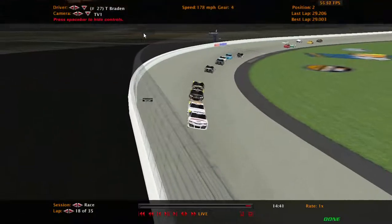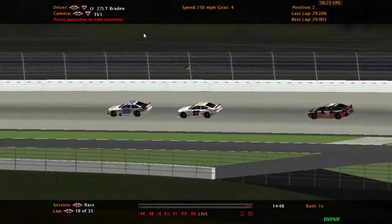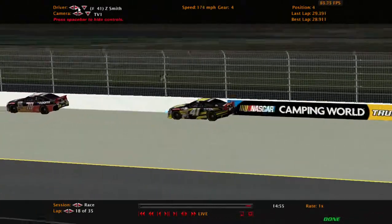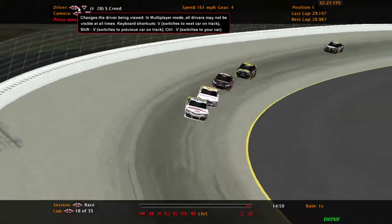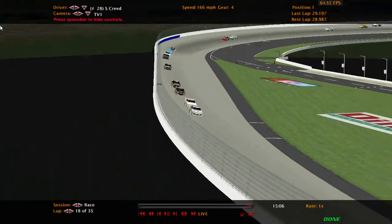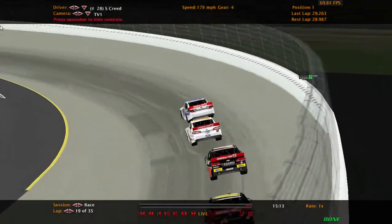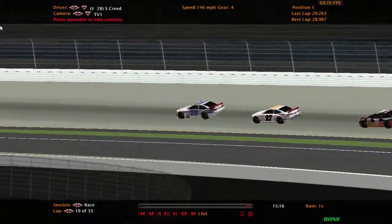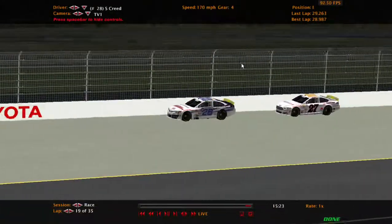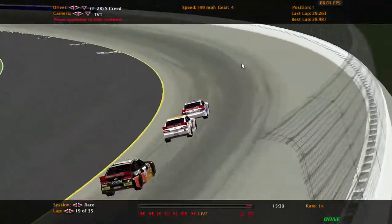Heading into 1 and 2. Braden closing that gap ever so slightly on the 28. Well, that time by Sheldon Creed was a little bit faster. Seems like Braden is a little faster than Creed. He just can't quite seem to get enough momentum off the corners. Now the lap cars are still about the entire way down the backstretch ahead of the leaders, so I'm not sure they'll catch him this race or for the rest of the race.